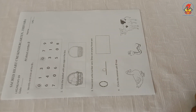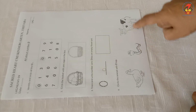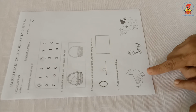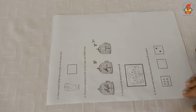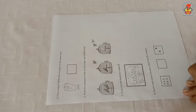Now the next question is circle the animals with 0 legs. Here there are 3 pictures of animals. Take a point finger and find out which animal is without legs. So take a point finger, find out, and then you circle. Children, I'll read out the next question for you. How many? Write the number in the given box.